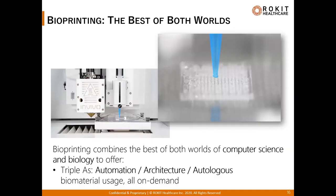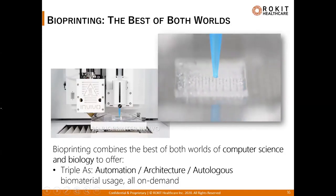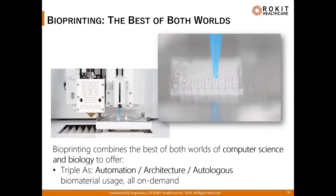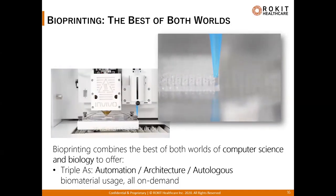Now, having said all of these, the great thing about bioprinting, the 3D bioprinting, is that it opens doors to some of the possibilities that we have yet to see in existing 3D models. And the thing is about greater architectural complexity in mimicry. And this is possible because I think at the core of this is that it combines the best of both worlds of computer science and biology, which I perceive as basically data-driven and cell-driven.